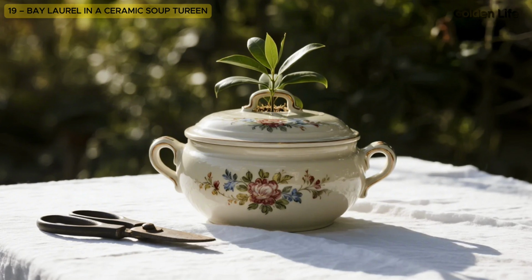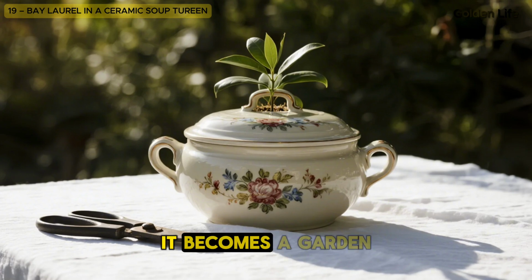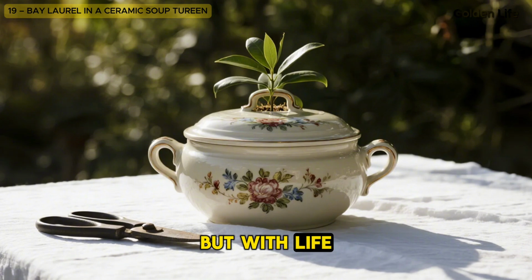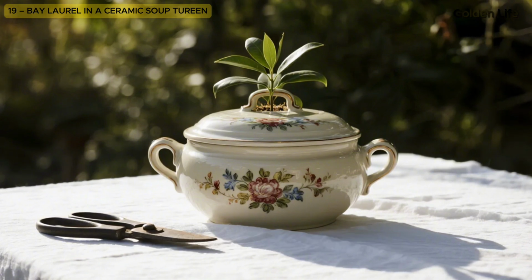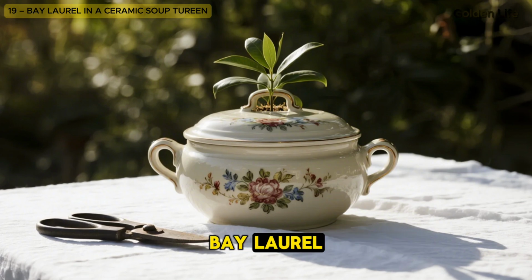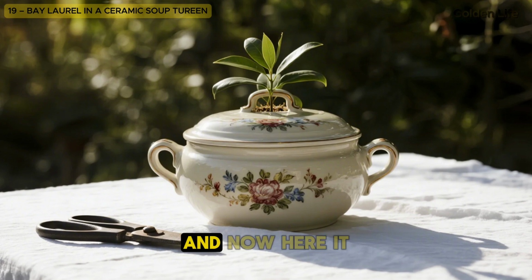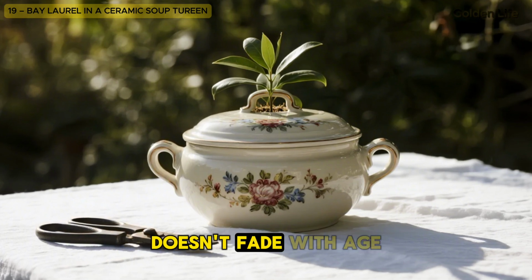And the tureen, no longer buried in a cabinet or hiding behind dishes, becomes a garden centerpiece, filled not with broth, but with life, sturdy, evergreen, and gently guarding your space. There's something noble about bay laurel. It was once woven into crowns for poets and heroes. And now, here it grows for you, reminding you that grace doesn't fade with age.